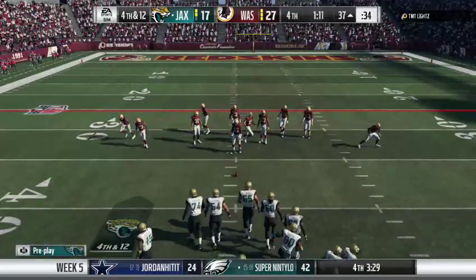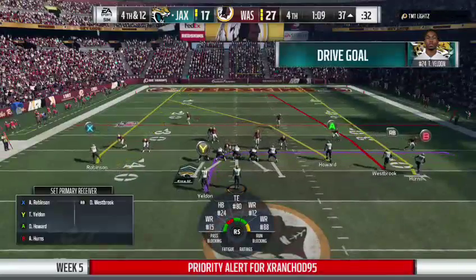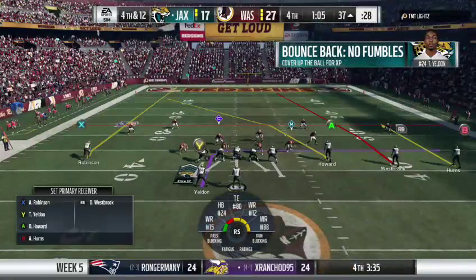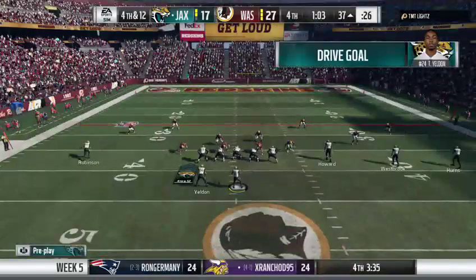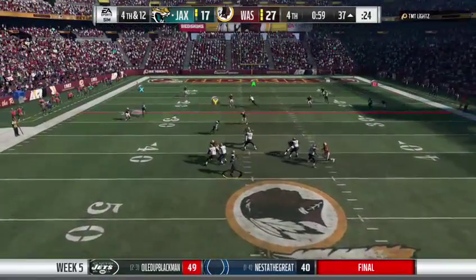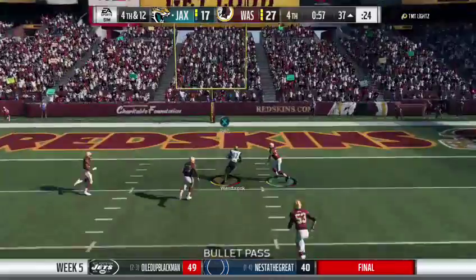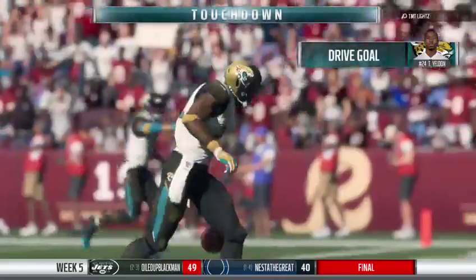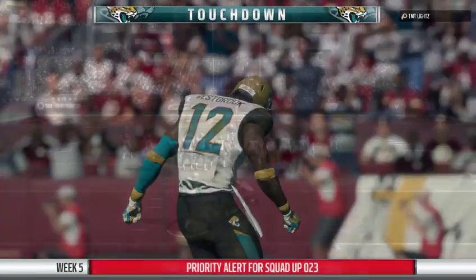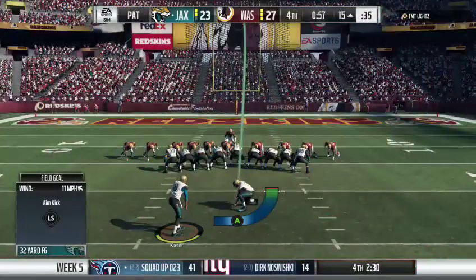All right, they're going to try and keep hope alive here on 4th down. They're going for it. As expected, they're going for it to keep the drive alive. And this is caught inside the 5, and he will get this into the end zone for a Jaguar touchdown.